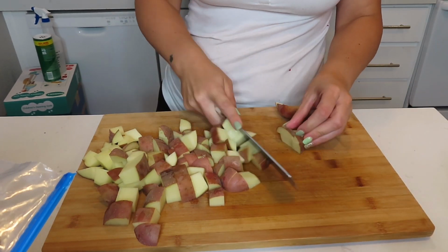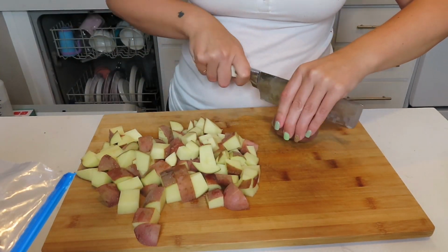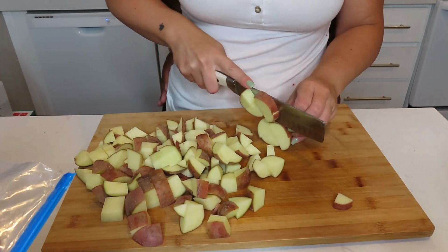And I'm really mad because I lost the footage of how these turned out, but you're still gonna see how they look when they go in.